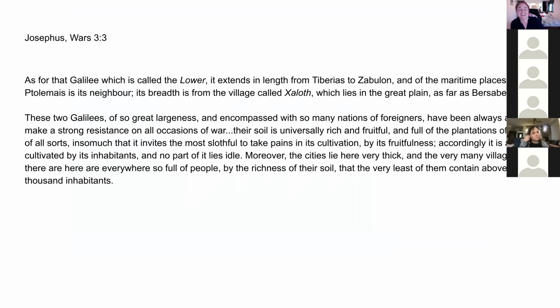Okay, so Josephus, our first-person source from the Roman period, is placing us in his home turf, which, at least for a number of years, was the Galil. Look at how he puts it in words: "As for that Galilee, which is called the lower, it extends in length from Tiberias to Zebulun."